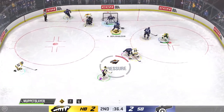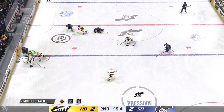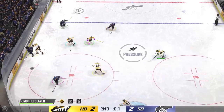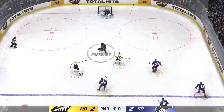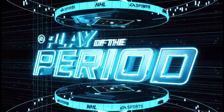Moves it to the middle, and that's intercepted. Moves it to Himmelson. Oh, and she threw a perfectly executed hip check. Centering feed, and that's deflected off someone in front. From the blue line. And that brings the period to an end.